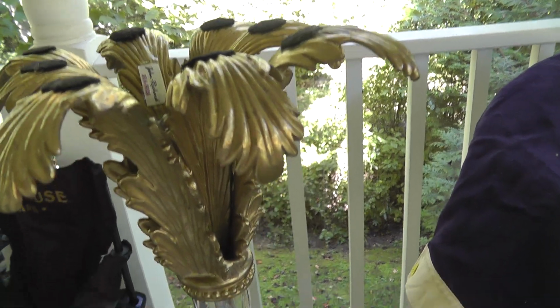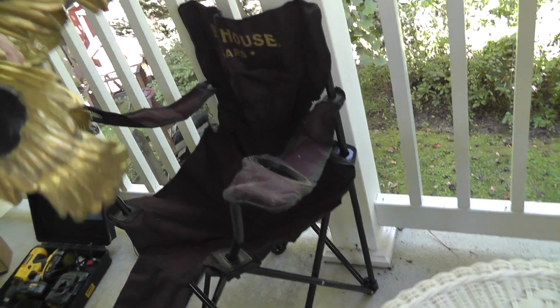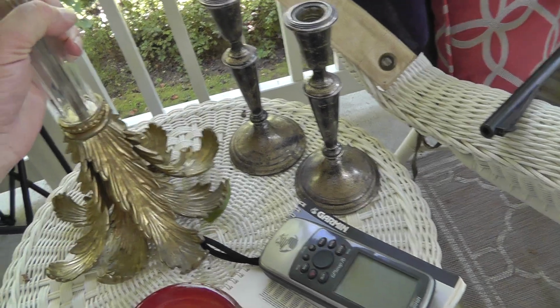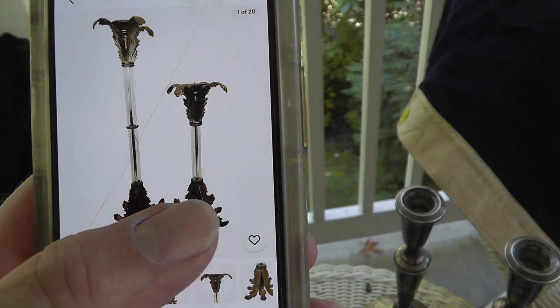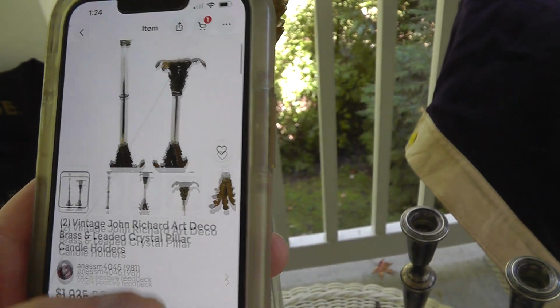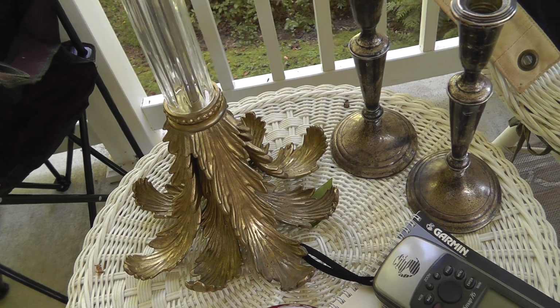This one was one of those things. I got it upside down, but it's John Richard. If you look that up, you're going to see some really high dollar stuff. Take a look at this. Here's one on eBay right now. Now this is a pair. This one is this right here, and they have a price of $1,025. I bought this for $45, so I think there's some money to be made on that.